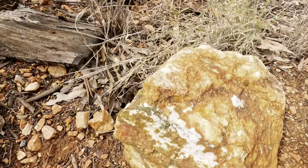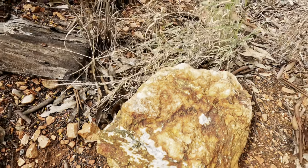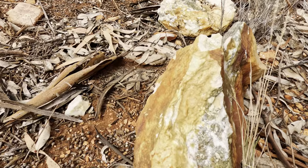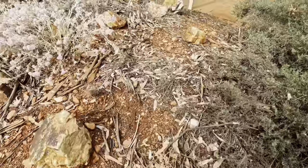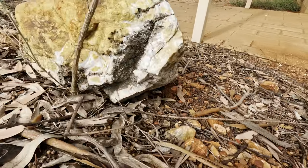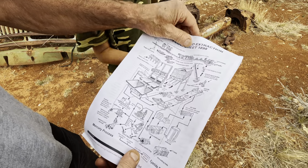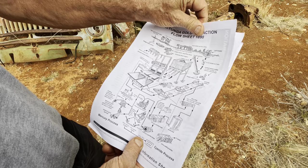There's some interesting rocks here. There's the quartz veins, and the pyrite. And there's even more impressive ones here. The cyanide. This tank is where the gold would be.